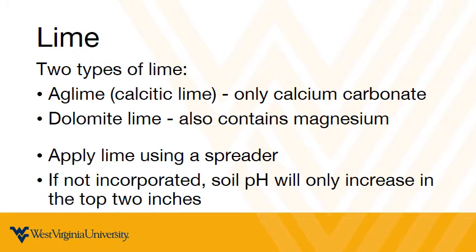The soil test results will give you a recommendation for lime. Even though we say that you want your pH to be between 6 and 7 for most crops, I think the recommendation is that they usually don't say you should apply lime if your soil pH is just below 6, because it's a waste of your time and it's a waste of your inputs.